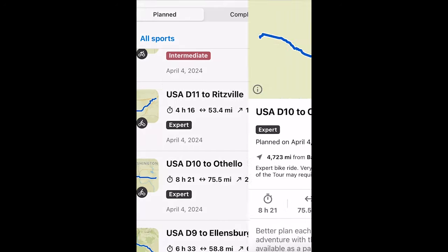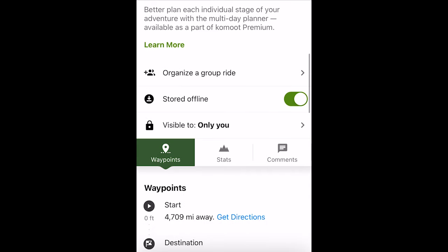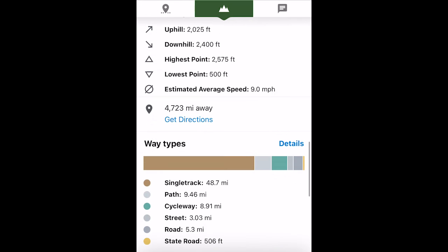So really, for me, the best process was to use that as a starting point, then go down into a little bit more detail. And for this trip, I used Komoot. I was really impressed with Komoot. It's much better on route planning, so much better for cycling routes. It also gives you a lot of detail on the terrain type.